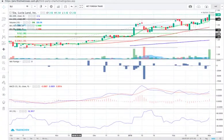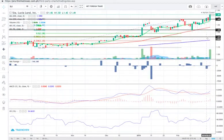So Santa Lucia Land Incorporated closed at 1.54 today with an intraday high of 1.57 and an intraday low of 1.42. As far as the alignment of the simple moving averages is concerned, I like what I'm seeing, because the shorter term moving averages are hovering above the longer term averages. Volume wise, it's pretty impressive, since today's volume registered a volume bar that's higher than its 10-day volume average.